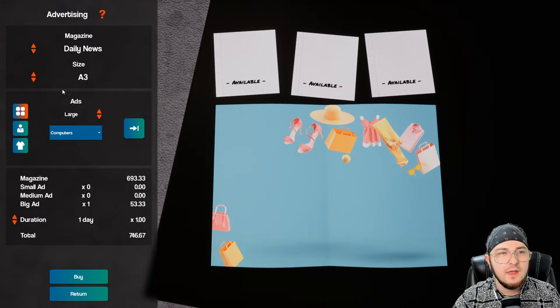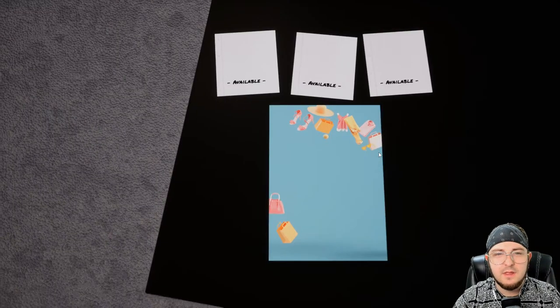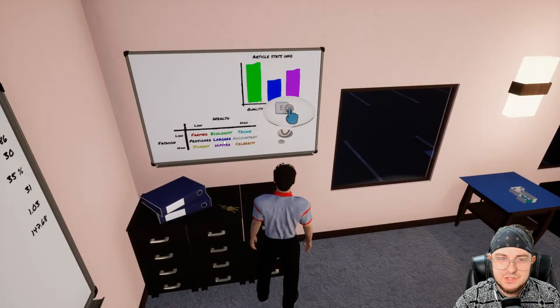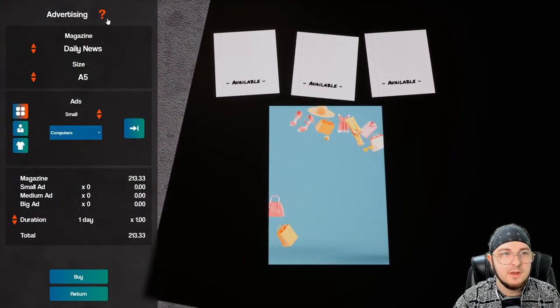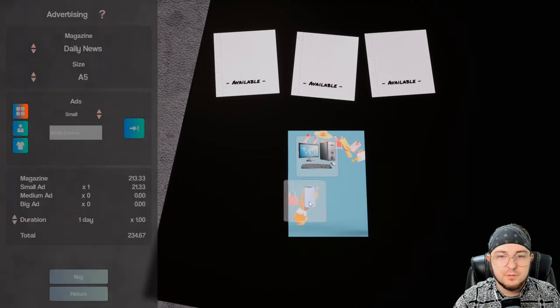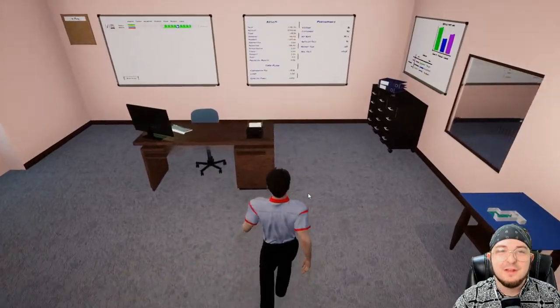Let's go to a different size, and we want to really look into techie, right? Is it tech? No, it's labors. Labors are our demographic here. So the labor unit is looking at medium fashion, medium wealth. Which one is medium? Daily news, the one we're already on. Let's do the medium. No, let's do the small advertisement. Let's bring in a small computer advertisement and a small mobile device advertisement, and let's have that go for one day, because that's all we can afford.